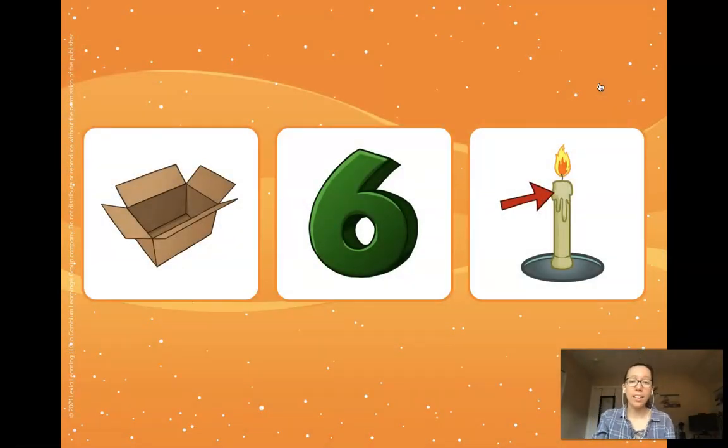Here we have box, six, and wax. What is the last sound you hear in each of these words? Box, six, wax. Very good. The last sound is X, made by the letter X. We have box, six, and wax. So we hear the X sound at the end of each of these words, made by the letter X, and that's what they all have in common.